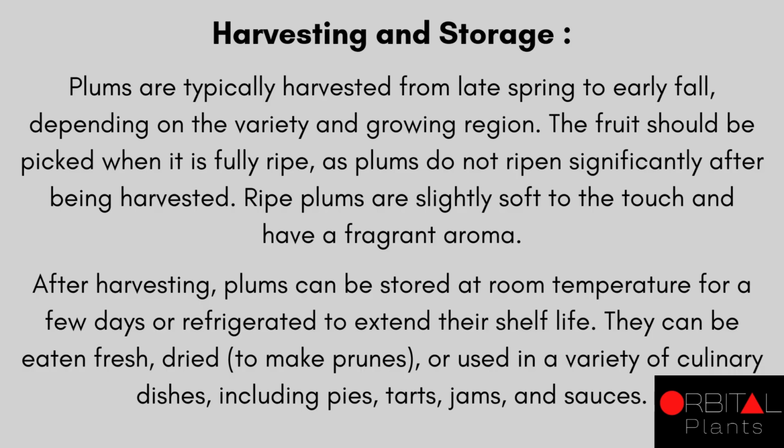Harvesting and storage. Plums are typically harvested from late spring to early fall, depending on the variety and growing region. The fruit should be picked when it is fully ripe, as plums do not ripen significantly after being harvested. Ripe plums are slightly soft to the touch and have a fragrant aroma. After harvesting, plums can be stored at room temperature for a few days or refrigerated to extend their shelf life. They can be eaten fresh, dried to make prunes, or used in a variety of culinary dishes, including pies, tarts, jams, and sauces.